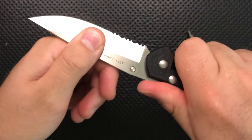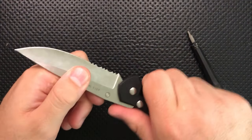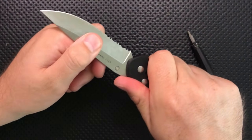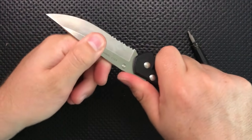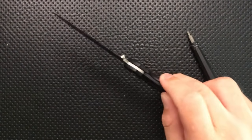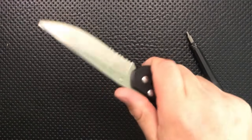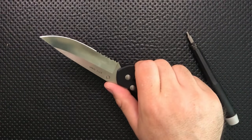There's a little bit of vertical blade play, which is to be expected with 100% lockup and a plastic stop pin. But again, like I said, I don't feel like this is incredibly over-the-top unsafe. Because look, it's not going anywhere. And in fact, I can even do a light tap here and it's not going to come loose particularly. I think for a majority of everyday tasks, this would probably be just fine.